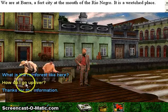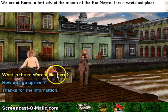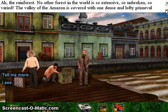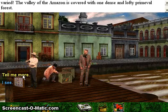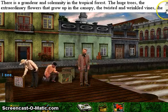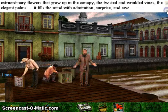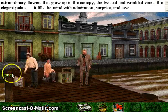Where are we? We are at Barra, a fort city at the mouth of the Rio Negro. It is a wretched place. Why is it a wretched place? The rainforest. No other forest in the world is so extensive, so unbroken, so varied. The valley of the Amazon is covered with one dense and lofty primeval forest. Primeval. There is a grandeur and solemnity in the tropical forest. The huge trees, extraordinary flowers that grow up in the canopy. The twisted and wrinkled vines, the elegant palms. It fills the mind with admiration, surprise, and awe.